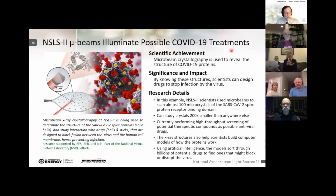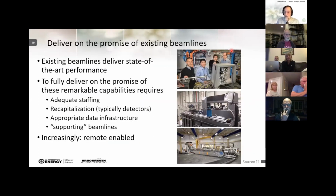That's not something that we had imagined we were going to be doing when this was all built. Certainly nobody was dreaming about COVID, but that's the importance of having a flexible and powerful tool to bring to bear on problems that really matter to people. And we're all very proud of our ability to do that sort of thing. So we're really trying to deliver on the promise of those instruments that we had, and are working hard at trying to build those up and make them useful to people.